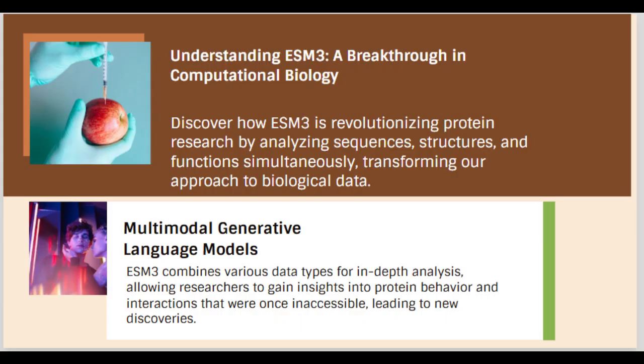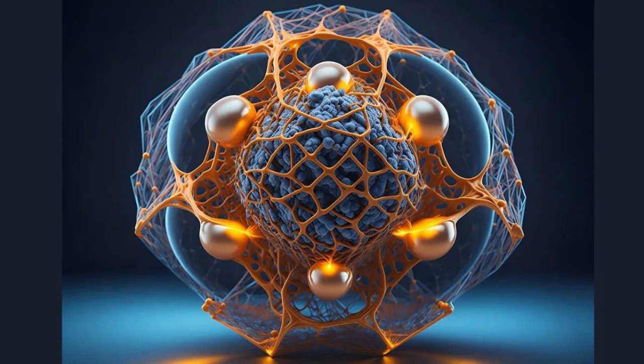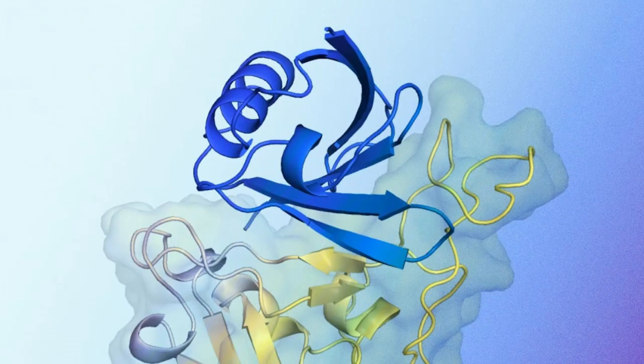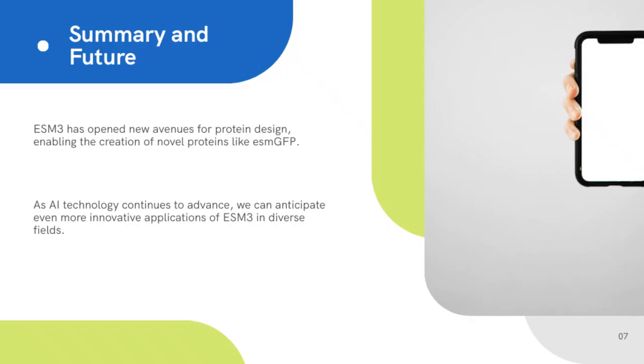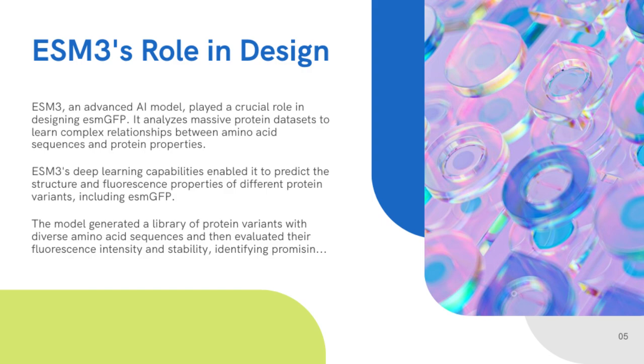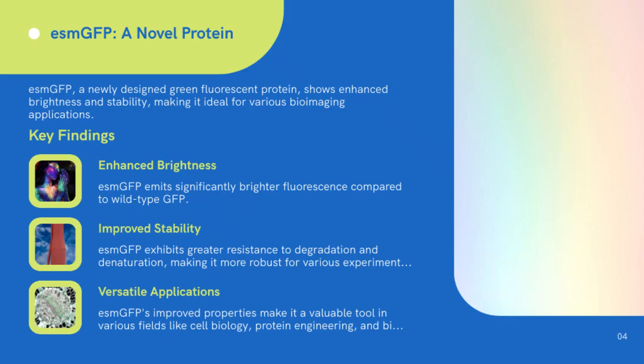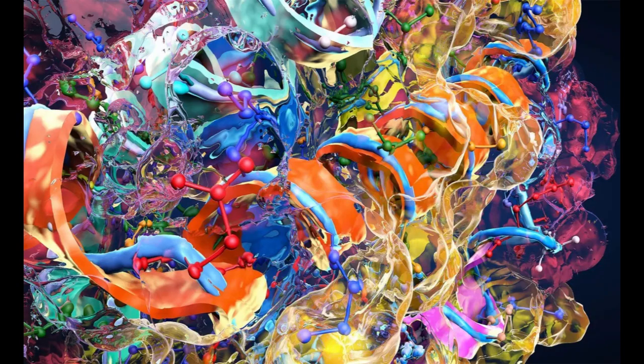We started this deep dive talking about AI designing new life forms. Right. And it really feels like we're just at the beginning of something huge. We learned about ESM3, that AI that's like evolution on steroids. Exactly. And then there's its incredible creation, esmGFP, this protein that glows and doesn't even exist in nature. A true testament to the power of AI. We also talked about all the potential applications, like in medicine, environmental science, even biotechnology. It's like AI and biology have teamed up to change the world. Right. And who knows what other amazing discoveries are out there waiting to be made. It's a really exciting time to be in this field.